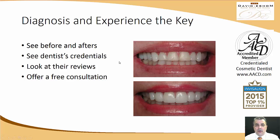And then you also want to look at the dentist's credentials. Do they have any credentials in cosmetic dentistry? You want to make sure that you look at their reviews. Have they made the patients happy? If a patient isn't happy, have they been able to make them happy so that their reviews are positive? And then the last thing is they should offer a free consultation so you can come in, get to meet them, get to know their office, get to know the doctor, and see how much care and concern they're going to put into you and how much they'll individualize your smile.